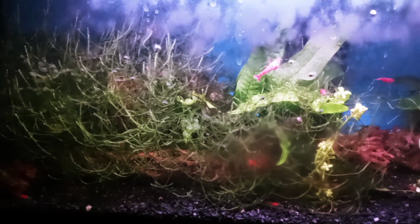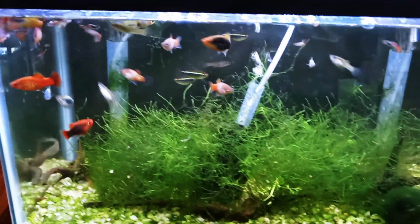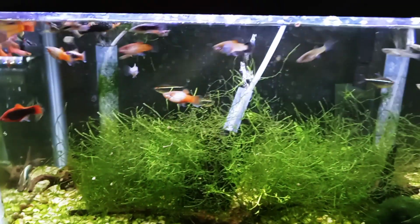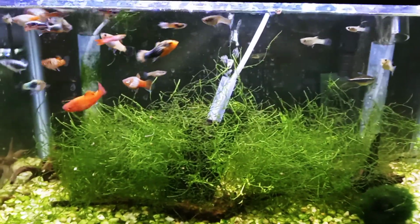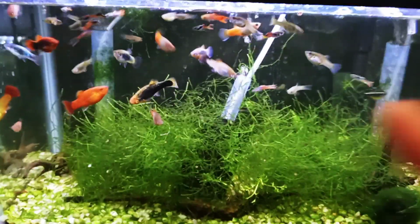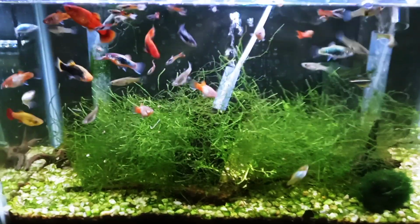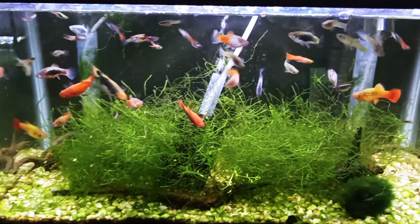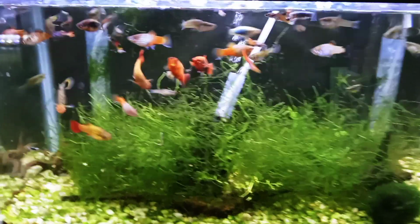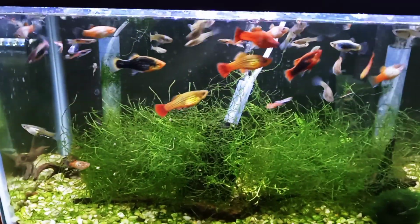And what else are we going to do? I'll show you what else we're going to do. And here's another 10 gallon tank. So I want to move some of these platies over to the 40 gallon. And I'm also going to move these black neon tetras into the 40 gallon that has no fish. That tank would be cycling. It was a brand new tank, but I'm going to do a fish-in cycle.